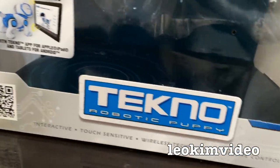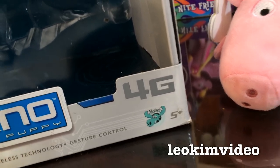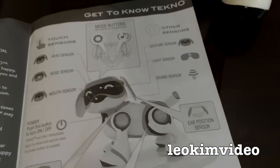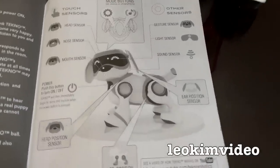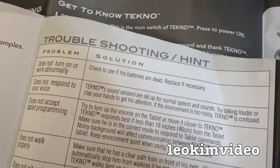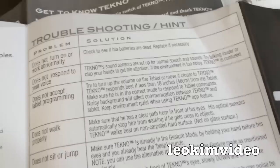On the box here, it does say for 5 years and up. Boy, I tell you what, that's really important because this dog is not simple. It is covered in sensors. And it has a bunch of interactivity. I think one big problem we were having is the fact we were trying to do the Techno programming in what was a fairly noisy environment.